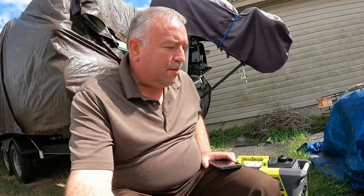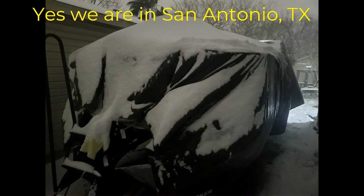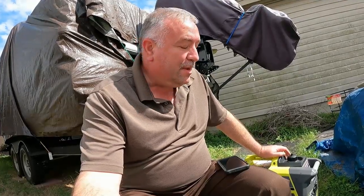So again, this little generator was a lifesaver, to say the least. If I have some pictures of it out here, I'll go ahead and throw those up as well, just to give you an idea of what it was with the snowstorm and everything. But again, it's not something that you'd use all the time. It's not something that you would probably buy to just have around. But as an emergency, this little generator might save the day, so to speak. So anyway, I just wanted to do a little something different today, give you an idea of what we did during that snowstorm.